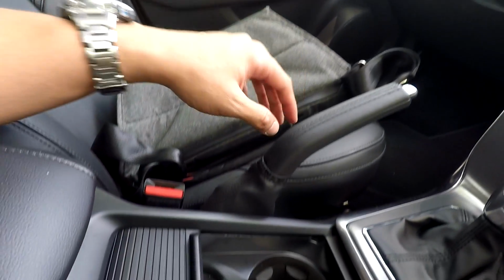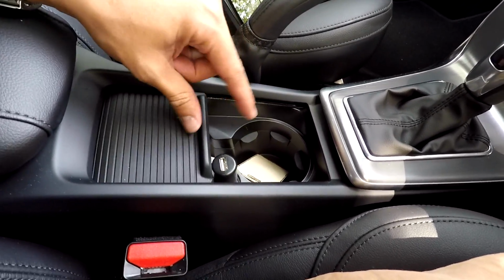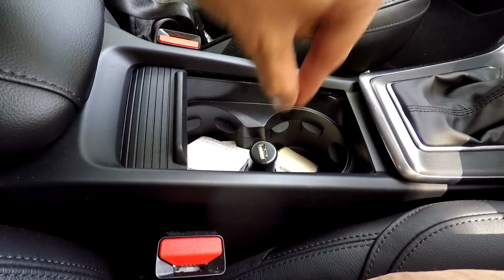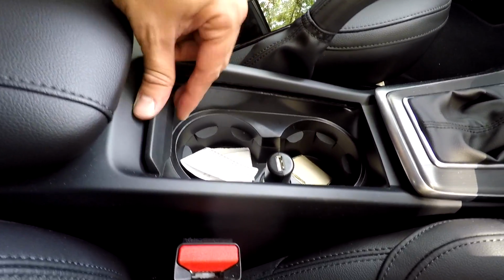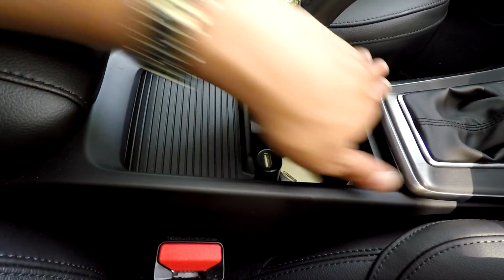Now the cup holders. There you go. Same goes. This is the Volvo design. I mean, this could slide all the way, but then Keegan has the cigarette lighter USB port here. So two cups, one deeper, one shallower. Okay, and then you can slide this. It is rubber surface, so you put your stuff, it won't slide around.